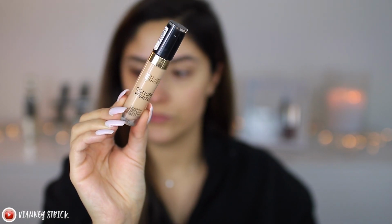And again, for cream contouring and bronzing, I really think that you're gonna love it. It is $9.99 and it does have 0.2 fluid ounces. It's awesome. Okay, so the next concealer we're gonna talk about is the Milani Conceal and Perfect.